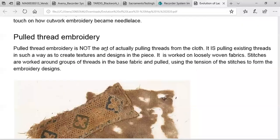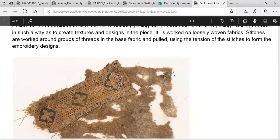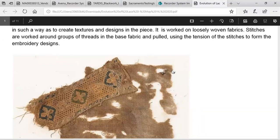So back in the day, when fabric was invented, weaving started, things happened. I imagine that the ladies, and men too, who knows, were sitting around darning fabric. They would get holes in fabric, they would need to darn them, fix them so that they could wear them whatever they were doing the next day.